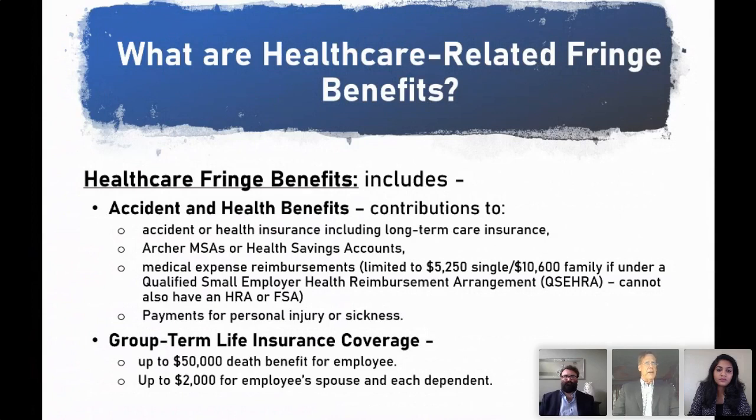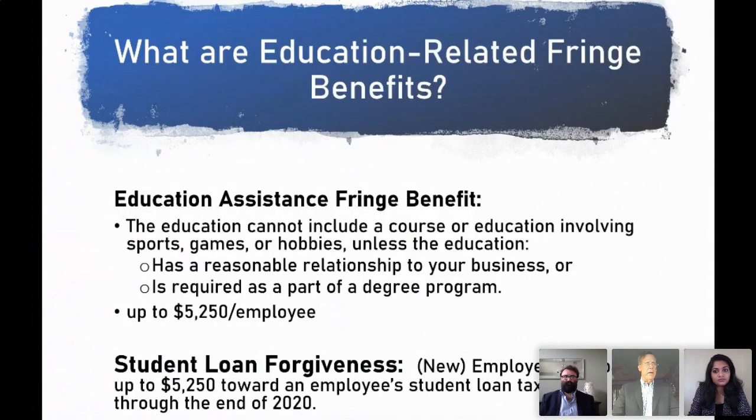So let's move from the healthcare related to the education related fringe benefits. So Mal, can you tell us a little bit about what those are and how much we can take advantage of? Right. So when it comes to education assistance fringe benefits, it basically means that any amounts that you pay or incur for your employees' education expenses can be taken here. So these expenses generally include the cost of books, equipment, fees, supplies, and tuition. So these are all some of the benefits that you see under the education assistance.